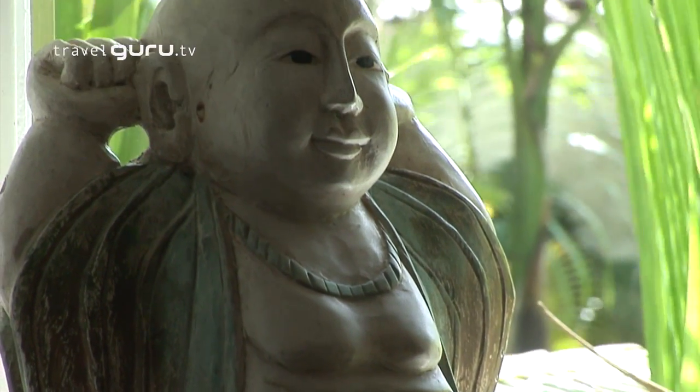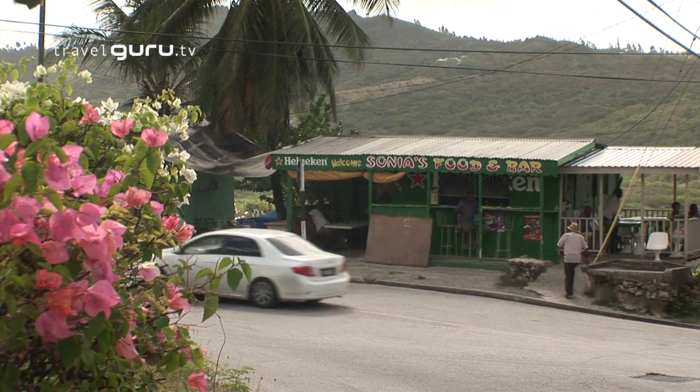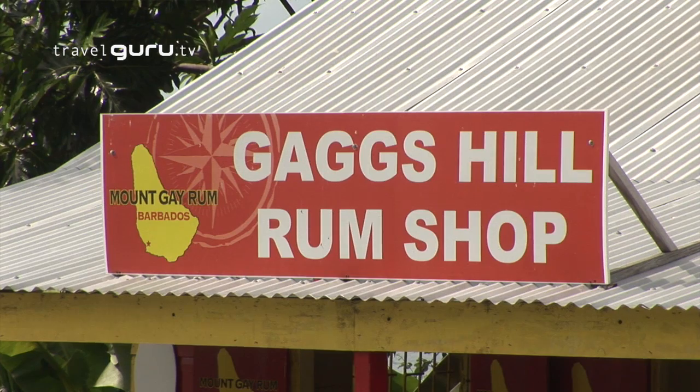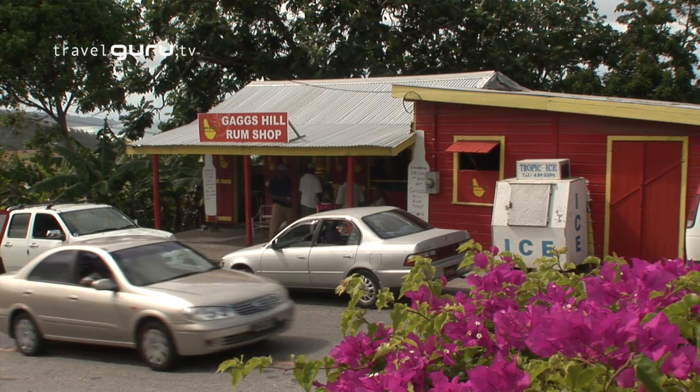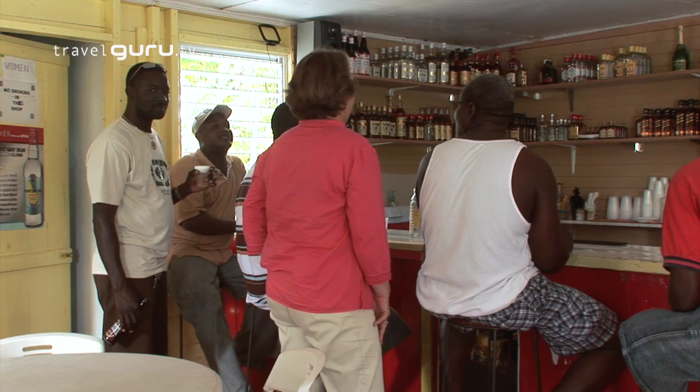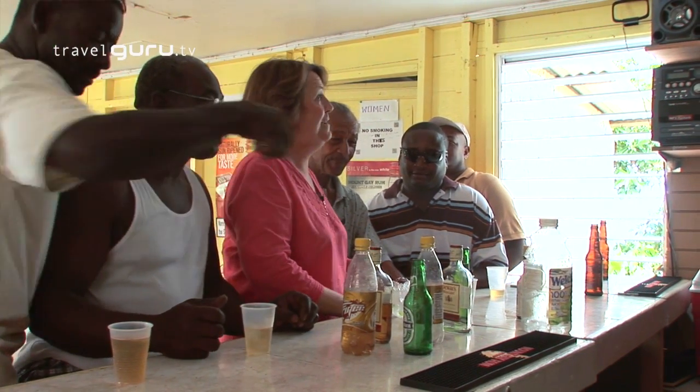As well as fine dining, there are lots of less expensive options for both food and drink. Rum Shops, for instance, are a Bajan institution. Where better to find out about the best local brand? So which is the best rum that I should drink today? Mount Gay. The Mount Gay? That's made here in Barbados? Yes. Okay, Mount Gay, please.